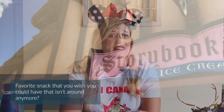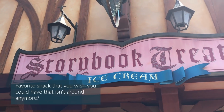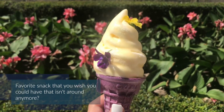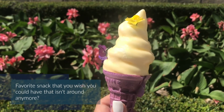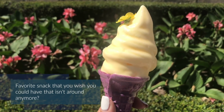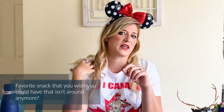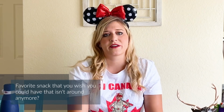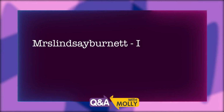I also really miss the Tangled cone, which was one of the character cones at Magic Kingdom, and it was themed after, of course, Rapunzel. It had a purple cone, and then it had the lemon Dole Whip, which is another one of my favorites, and then it actually had some edible flowers placed in it, so it looked like Rapunzel's hair. And it was really delicious and refreshing, and it's gone.